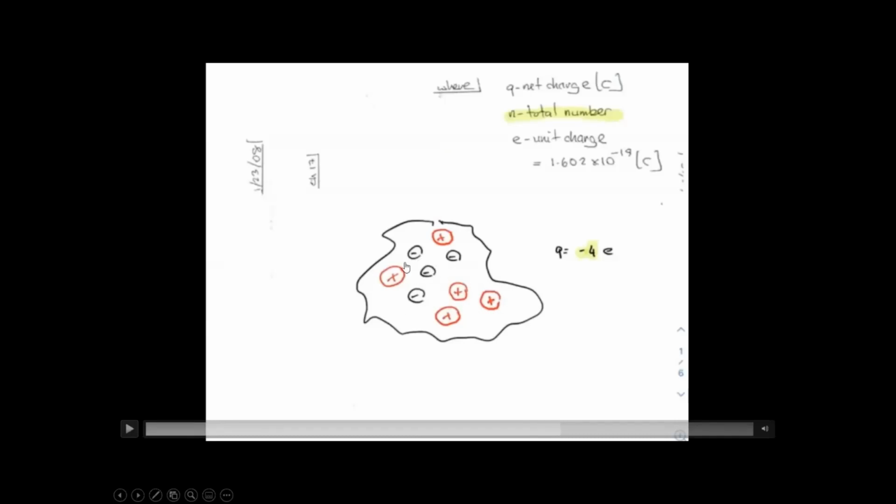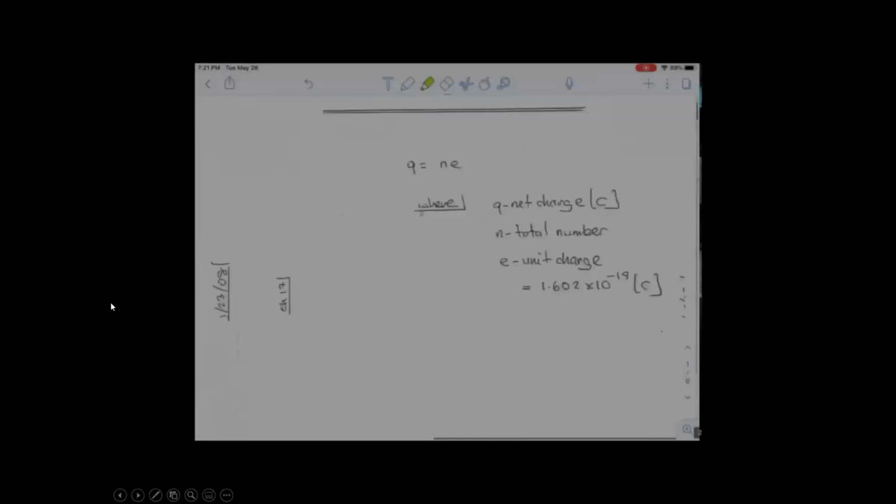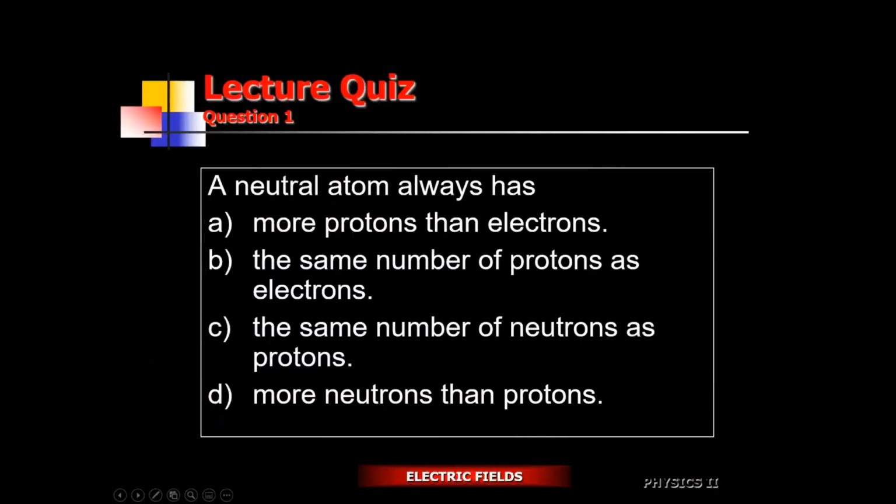Now I got 5 positive charges, 4 negative charges. Net charge is going to be positive 1. So now this becomes a positive charge. Originally, this was a negative charge. Now it is a positive charge. When it's got an equal number of positive and negative charges, it's said to be neutral. All right, so pick out the best answer and put your answer on the side.